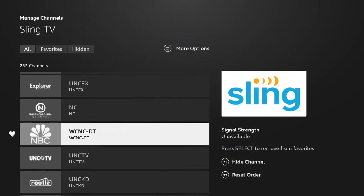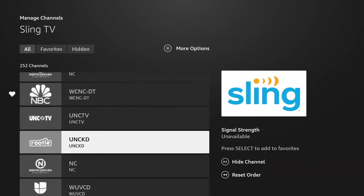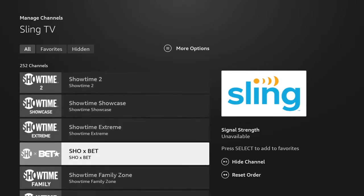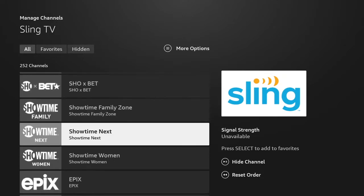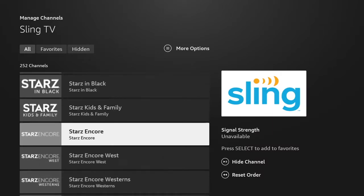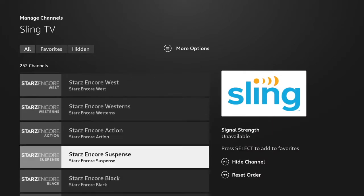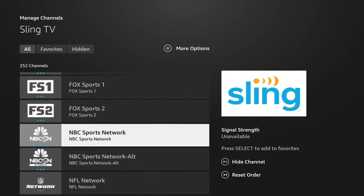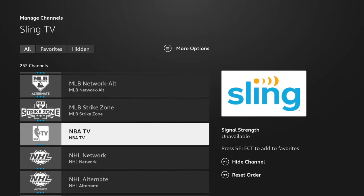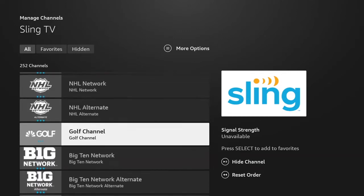You can choose to hide it. You can even choose to list these channels alphabetically so that you know exactly where to find stuff, like ESPN will be after Discovery. Put it in alphabetical order. But otherwise, you can go through and it has things organized by its grouping. Like you see, this is the premium movies. We're adding some Showtime, little stars. And we'll just go through and add some basic things so that you can see what a favorites lineup can look like.